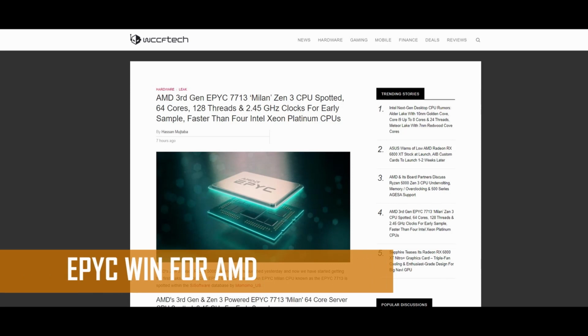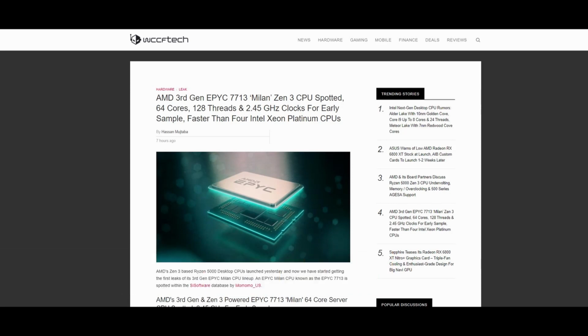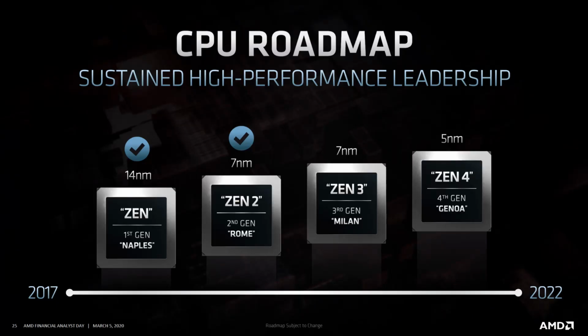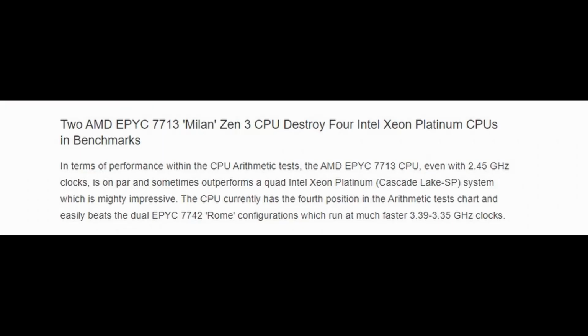Either way, I think now it's time to talk about AMD yet again and their epic win. This is how I titled this one. And I mean, maybe in the consumer space, Intel will actually be able to make up some of the advantage that AMD has gained with Zen 3, but I sure hope they're trying their best to fight against AMD's upcoming EPYC Milan CPU. Because if rumors are to be believed, this one is going to be faster than 4 Intel Xeons combined, which is absolutely nuts.